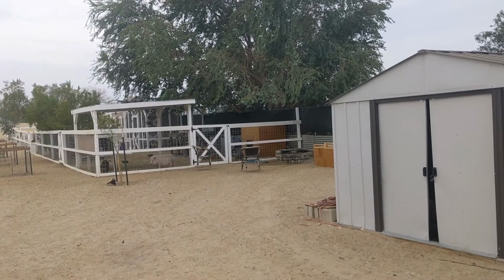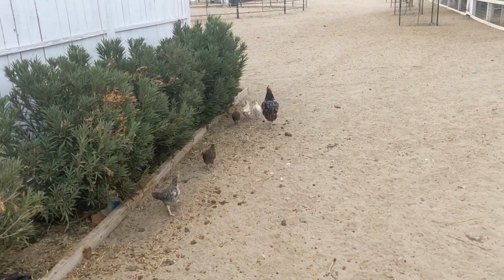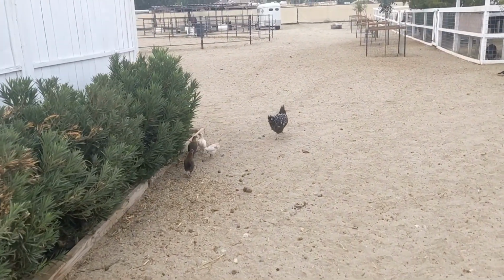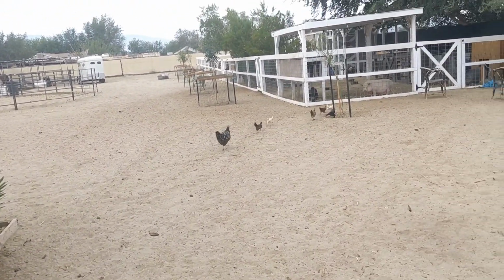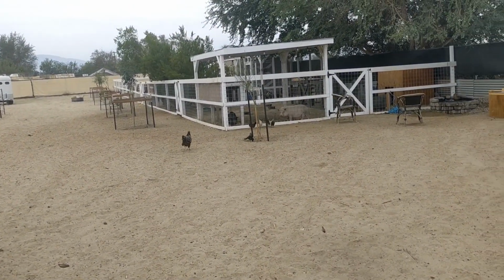Just came out and I see the ducks in their pond. We'll go take a closer look, but just wanted to show you guys the baby chicks. I don't think I mentioned in the last video, which I did say that they were doing good. As you can see, they're running back. We are down to 5.